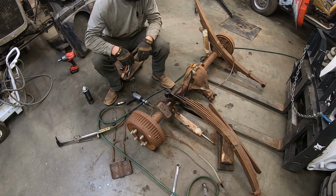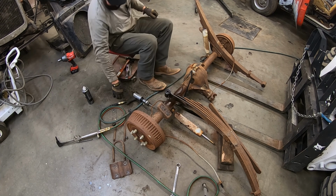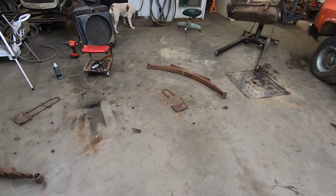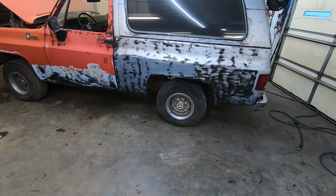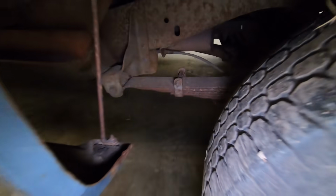I wonder how the old ones will come out. I'm sure they'll come out swimmingly. Poor man's lift kit right here. Take out your busted up old springs, put some new ones in. Figure before we spring into action, I would show you the springs here. Well, maybe I'll show you a better shot once we get the tire off. Ah, what the heck? The suspense is probably killing you.